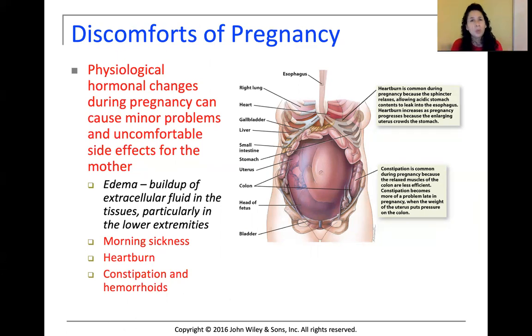One of them is going to be what we call edema or swelling. So this is that moms who will say, oh, my fingers are so swollen, my feet are so swollen. There's all this fluid that builds up because we are having this flux, and we might be having some high blood pressure and things like that. Morning sickness. So morning sickness is when we feel queasy, that our stomach is just flipping around or upset. That's morning sickness. Again, you can eat crackers or do different things for that.